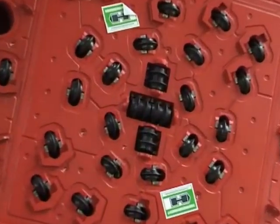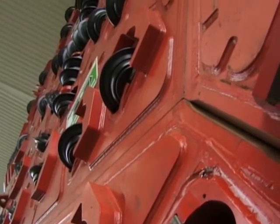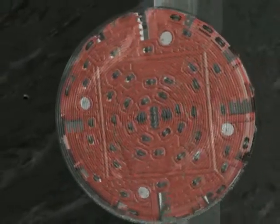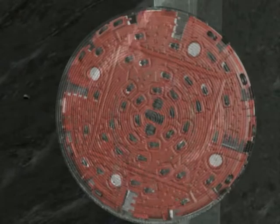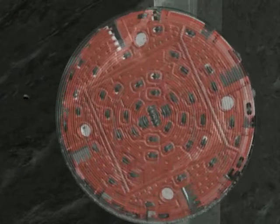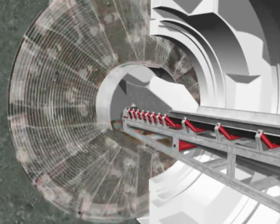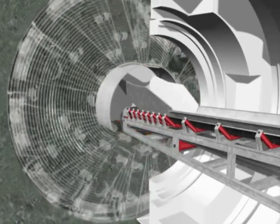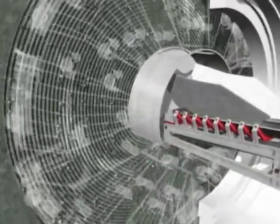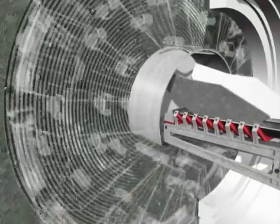The cutter head of a double shield TBM is equipped with special cutting tools for hard rock excavation. Located in the cutting wheel, 60 steel rollers with a diameter of 17-inch, so-called discs, are rolling along the tunnel face by the rotating motion of the cutter head. Each individual disc presses against the tunnel face with 27 T. The rock is crushed. The excavated material, the so-called chips, falls into the tunnel bottom.